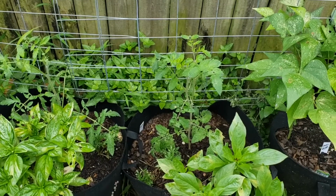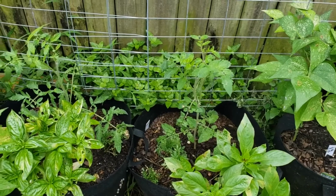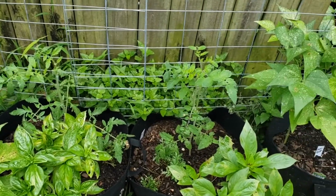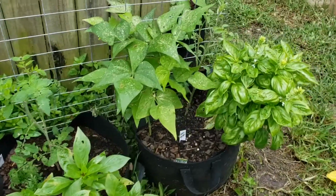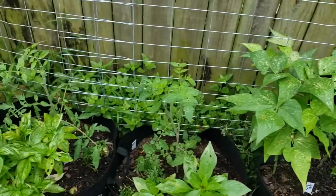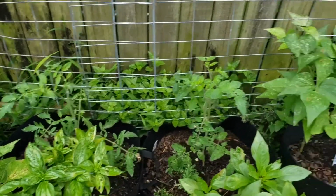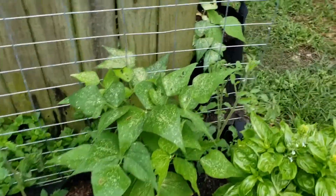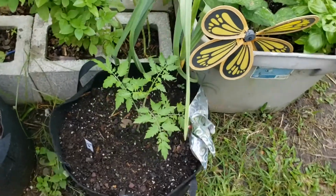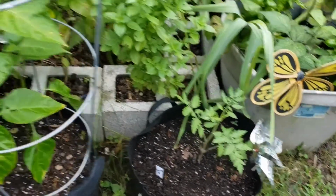Some people here in Louisiana may think I'm crazy for planting more tomatoes in our heat, in our humidity, and all the rain that we're having. But it was either plant them in the grow bags or just let them die. So I went ahead and I planted them. I planted one in this container. Let's see, where else did I plant some tomatoes?